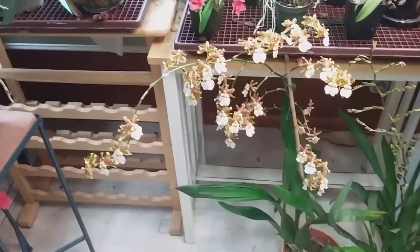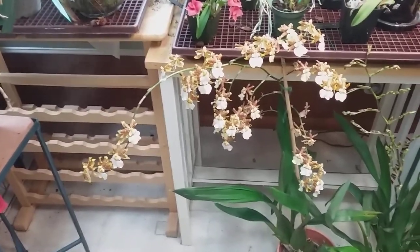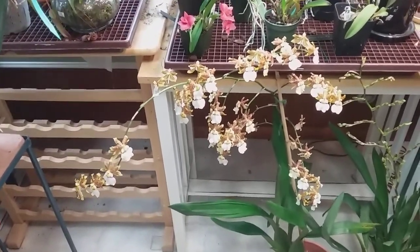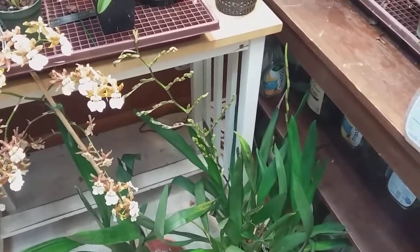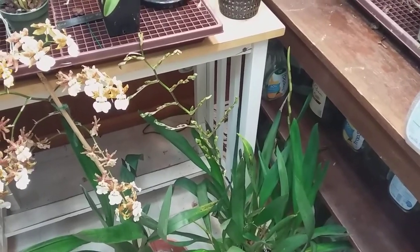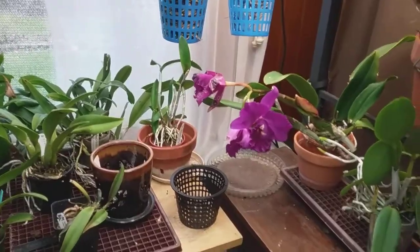Out here is the Oncidium that I had left up in Rochester. It's an unnamed Oncidium, beautiful, and right next to it is another 2 spiked Oncidium. The one spike is getting ready to open pretty quick. That one I brought in from the greenhouse. I've got to repot it.